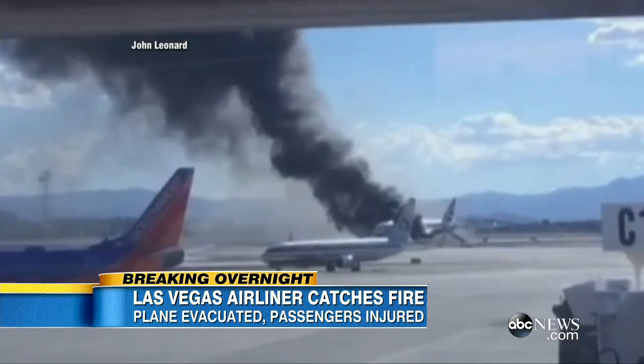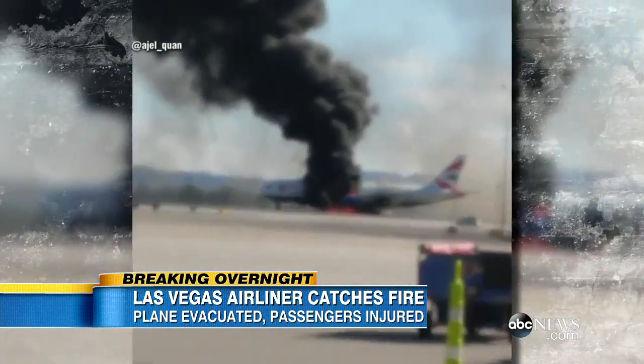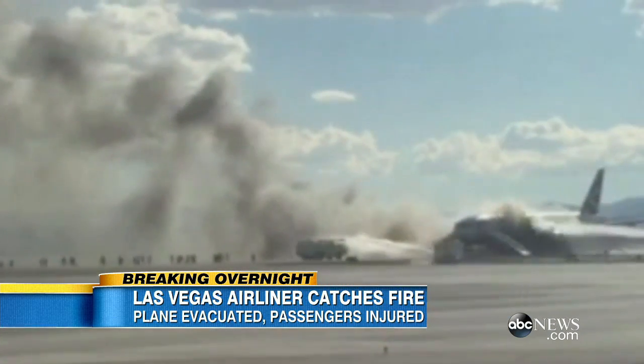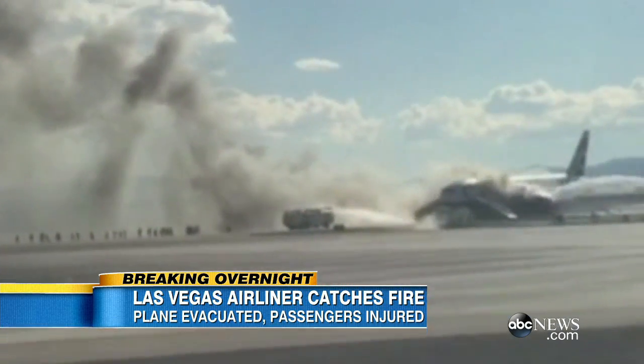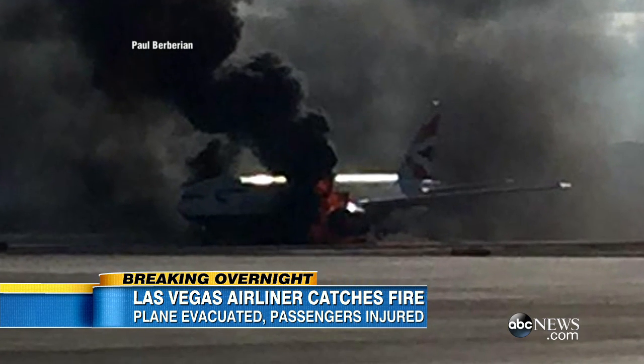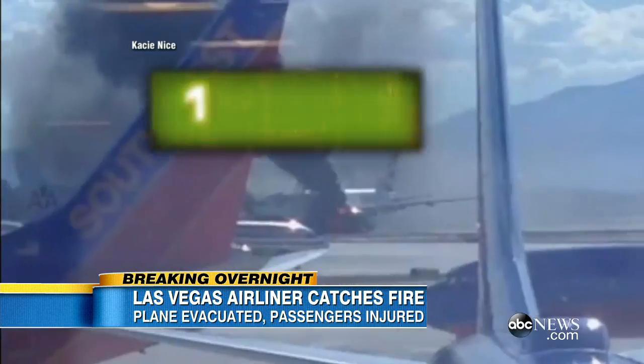British Airways Flight 2276 bound for London, bursting into flames on the runway in Las Vegas. You can see them here scrambling to safety. What we had here was what we call an uncontained explosion of a jet engine on takeoff roll, and that means it came apart catastrophically, creating fire and the necessity for the flight crew to stop the airplane on the runway and get everybody off the airplane.